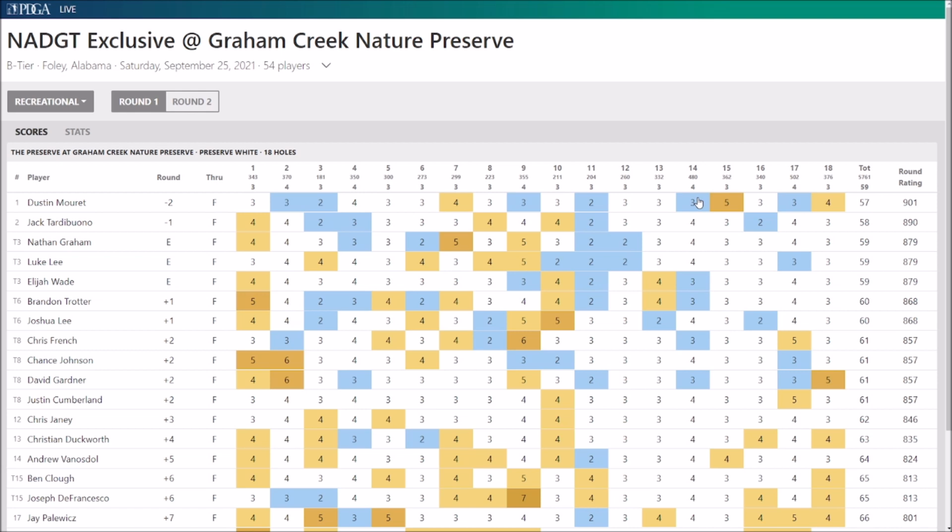And so I go into round 2 with the 1-stroke lead. And definitely felt, like I said, it could have been a better lead. I could have been, again, at 4 or 5 under. Maybe I have a 3 or 4 stroke lead instead, a little more cushion going into the second round. But instead, pressure's on because I'm only 1 stroke ahead to try to maintain the lead. But all in all, a good round.